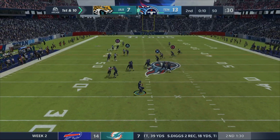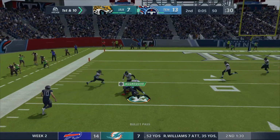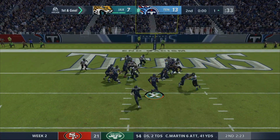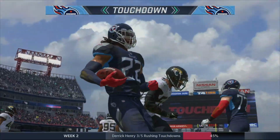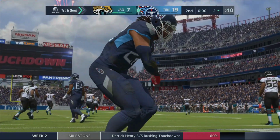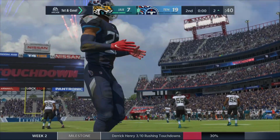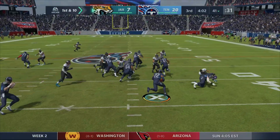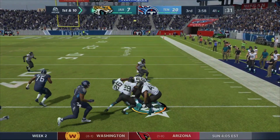From the 50, it's Tannehill. He's going to look downfield for Henry. This is caught inside the 50. Hard line. Costly penalty. Trying to punch it in with Henry. And he will score. Touchdown, Titans. Derrick Henry as time expires in the first half. And the Titans are able to extend their lead. And now they're in the hurry-up. Henry will get it. He's been busy today.